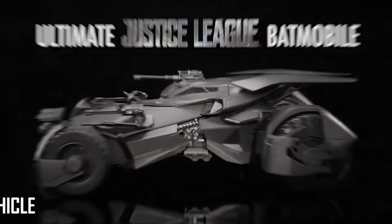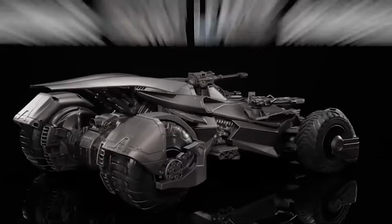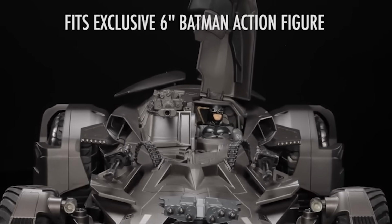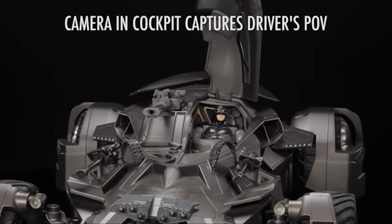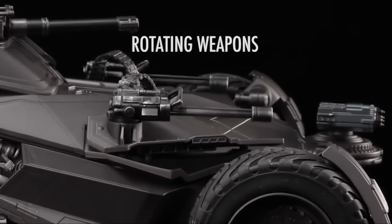Batmobile RC Vehicle. This remote-controlled Batmobile doesn't just come with its own Batman figurine. It's got a driver's POV camera to put you squarely in the action, along with a complete HUD overlay to keep you informed of everything that's going on under the hood.